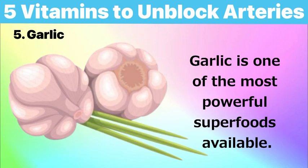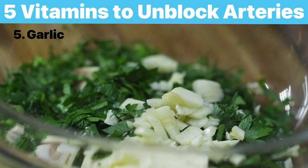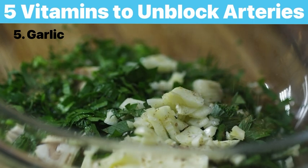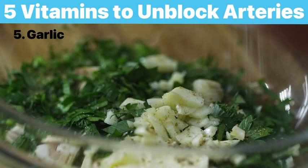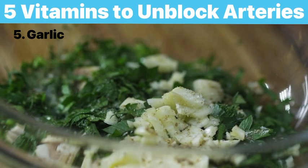5. Garlic. Garlic is one of the most powerful superfoods available. Not only is it antimicrobial, antibacterial, and antifungal, with antioxidant and anti-cancer properties, but it's also among the top foods that unclog your arteries. Many studies have proven raw garlic's ability to reduce cholesterol and blood pressure.